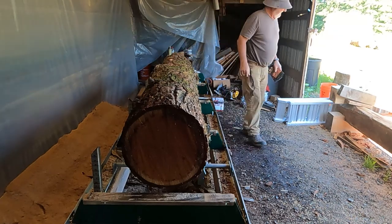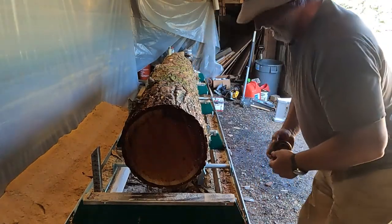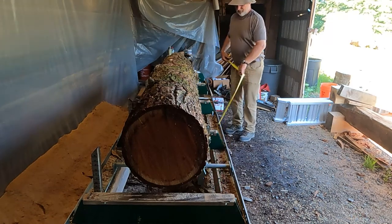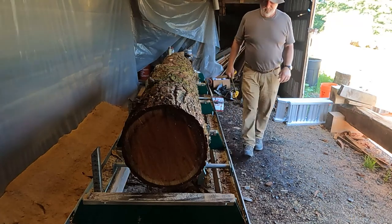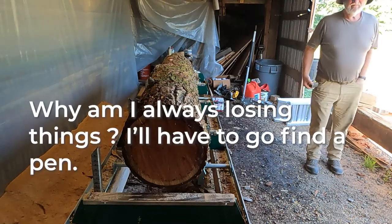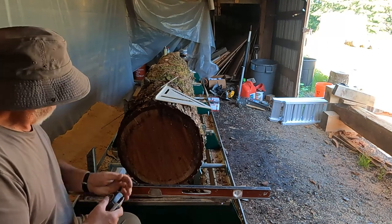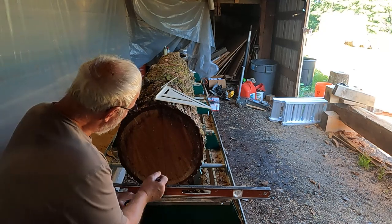Okay, so now let's think about how we're going to cut this. This log is 8'7", so that's perfect for making some 8-foot 2x4s, 2x6s. I had a pen in my pocket. Oh man. Some of you guys are probably a lot more experienced than I am and able to just come up with an idea here really fast, but I'm just going to think through this.